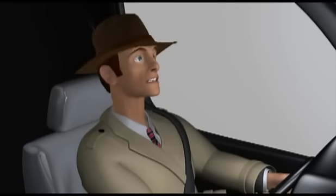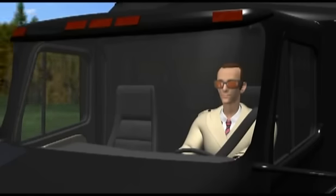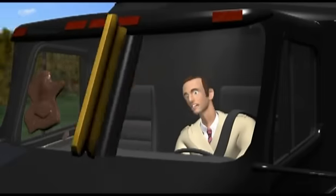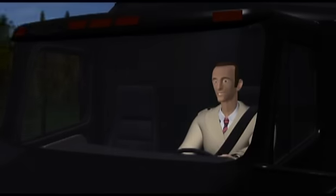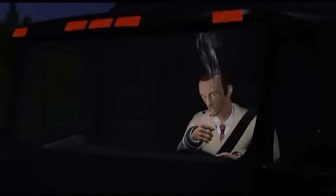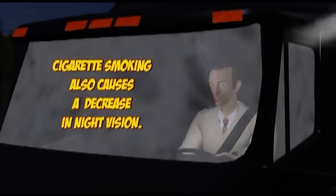I get everything but the windshield. What's the deal with that? Before we even begin, a windshield cuts your light by about 5%. If it's dirty, more light is blocked. So clean is better for all windows, mirrors, and lights, even before you start your engine. In one survey, approximately 1 in 3 drivers said they had trouble seeing when they're driving in the dark. And remember, smoking in your cab will also cause a decrease in night vision.